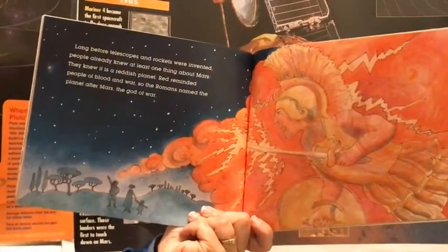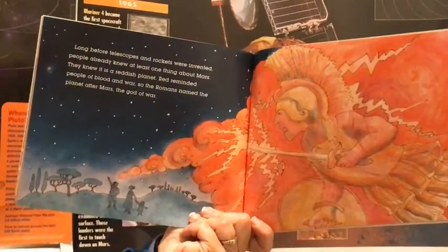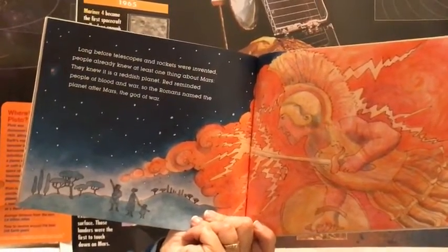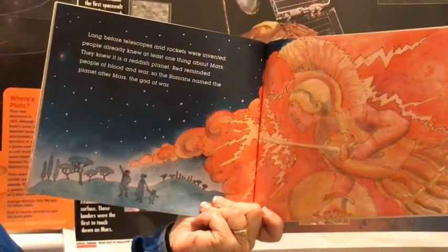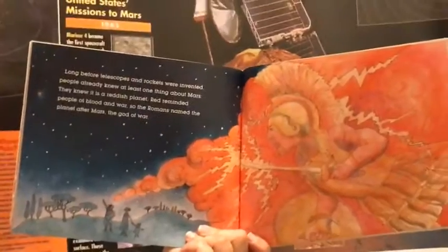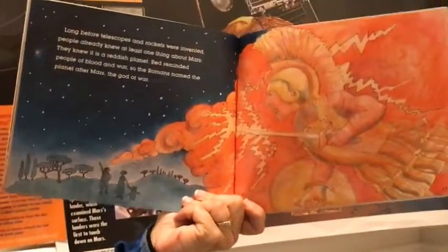Long before telescopes and rockets were invented, people already knew one thing about Mars. They knew it was a reddish planet. Red reminded people of blood and war, so the Romans named the planet after Mars, their god of war.